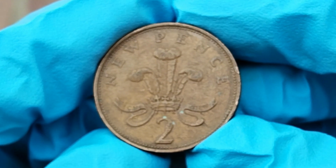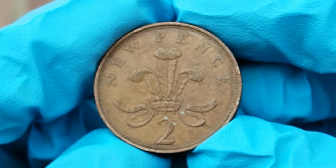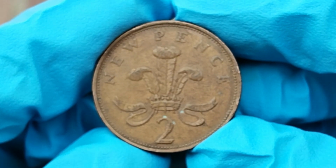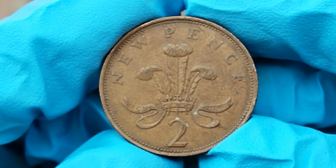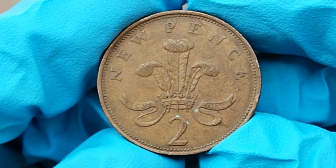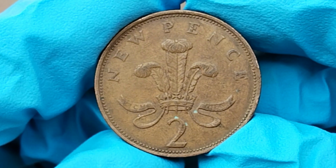For a coin to reach the level of millions in value, it typically needs to be in exceptionally good condition, such as uncirculated, proof, or a very fine condition with minimal wear. Even though we're focusing on a coin in very good condition today, this particular 2 new pence can still fetch an impressive value, especially if it has unique traits such as a minting error or low production runs for certain variants.